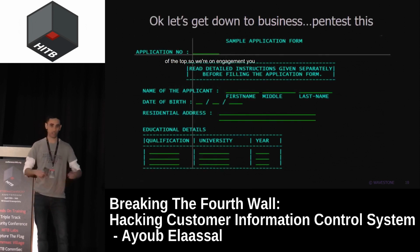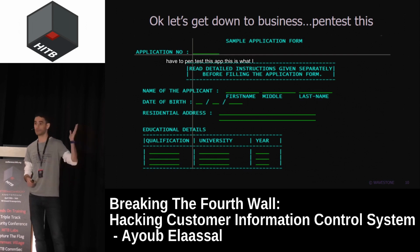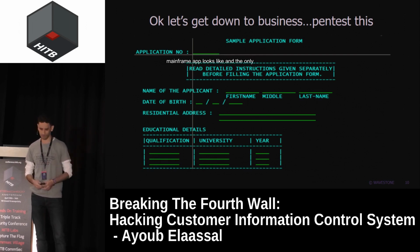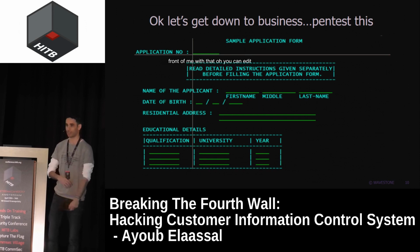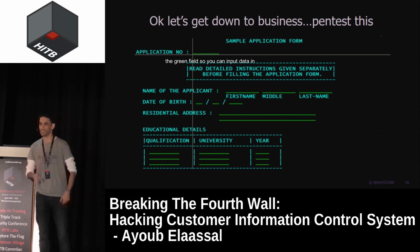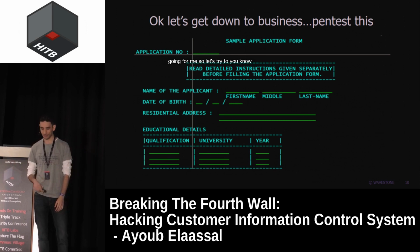So we're on an engagement. You have to pen test this app. This is what a mainframe app looks like. And the only info that I had when I started this pen test, when I had this in front of me, was that you can edit the green field. So you can input data in the green field. That's all I had going for me. So let's try to think rationally about this.